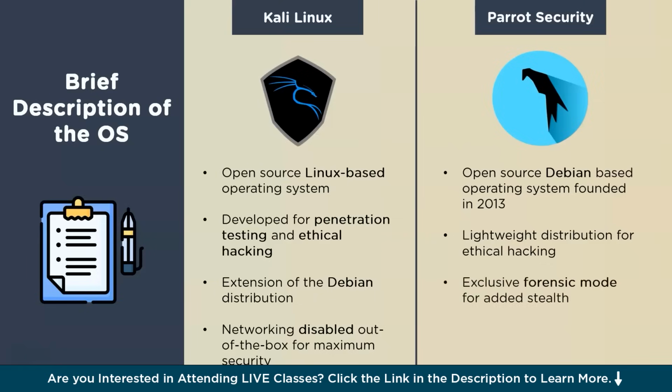It features a distinct forensics mode that does not mount any of the system's hard disks or partitions and has no influence on the host system, making it much more stealthy than its regular occurrence. This mode is used on the host system to execute forensic procedures.